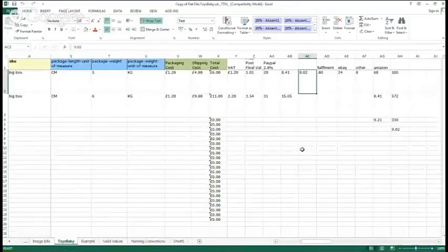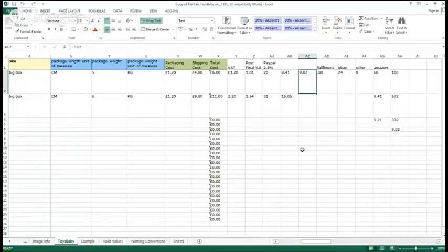Now, the number of companies, the number of people that I come across that think, I go to the post office, I go online and I buy it, it's £6, that's brilliant, that's what I'll charge them. They forget to add on the VAT. They forget to add on the fact that there may be an eBay or PayPal cost. They forget those little bits there. They forget that they might have to buy some bubble wrap, and they also forget that they might have to buy another box.